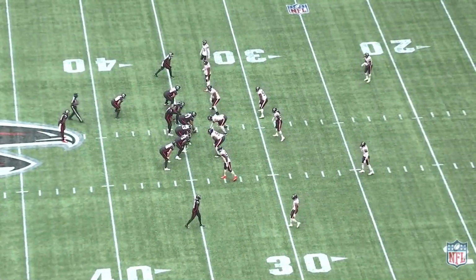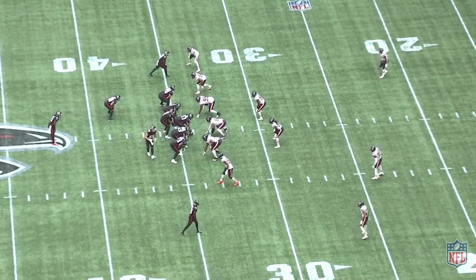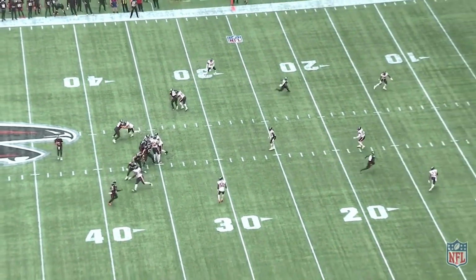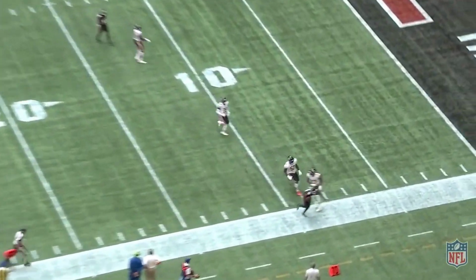So a second ago, we looked at Ridley's top end speed and how he creates such great separation. This time I just want to look at how he changed the tempo during the route. Last time he got up to top speed really quickly and stayed there. This time he's going to change the tempo just to try and manipulate this corner.